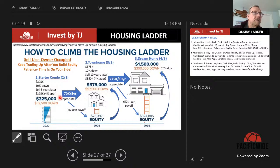So basically in 5 years, your home appreciated $70,000, right? And let's just say, for instance, you paid off about $5,000 in the loan. So now your equity is going to be like $75,000, right? So now you got appreciation plus you're paying off the loan, and that's equal to your equity. So now you got $75,000 in equity.